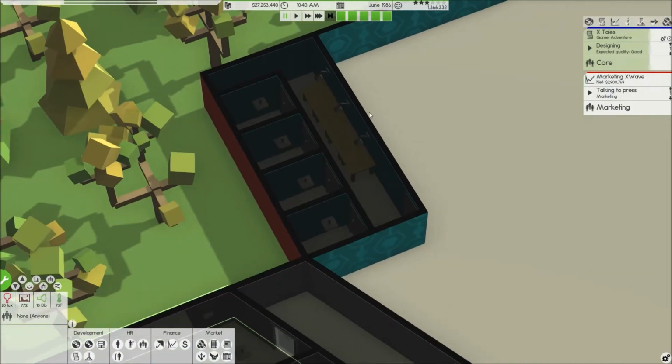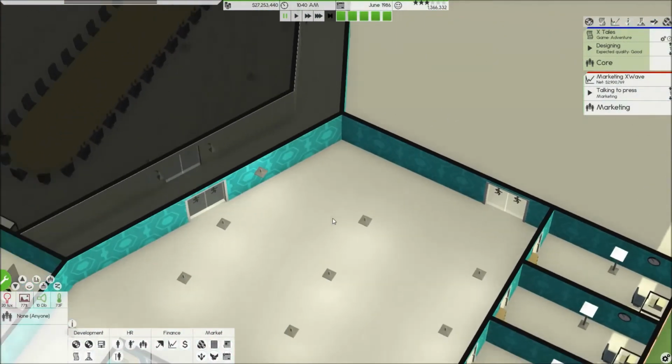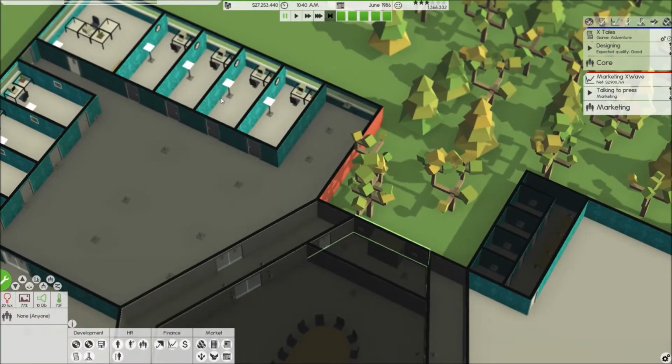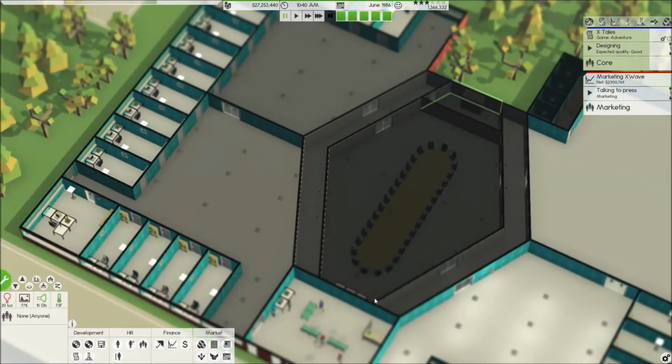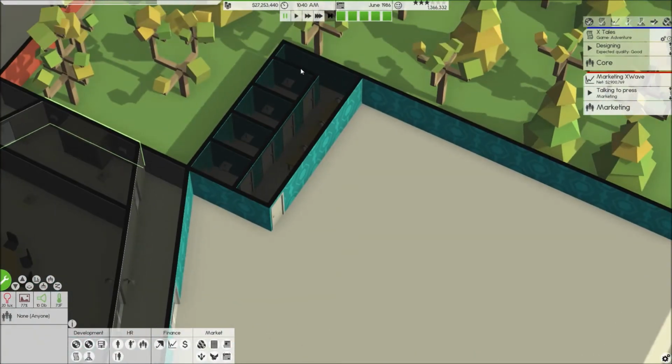And then we have a bathroom. The reason the bathroom is off of the canteen is because I built all this and then I was like, well, shit, I forgot a bathroom. And I didn't want to mess around with this, because if I put something here, it would literally just be a square building, which I don't want. So we have a little 4-stall bathroom. Is that 4? Yeah, 4-stall bathroom.